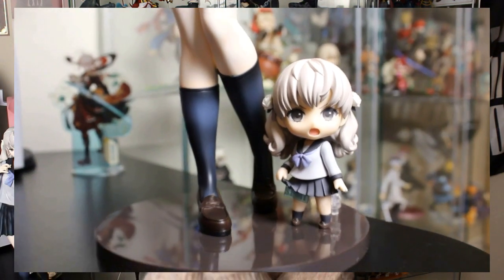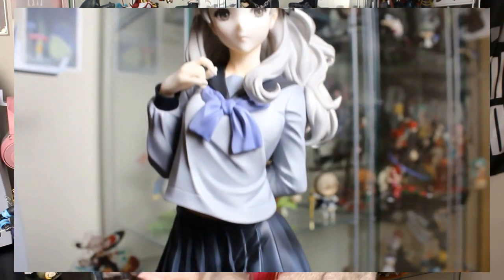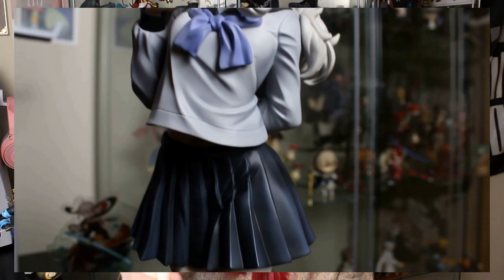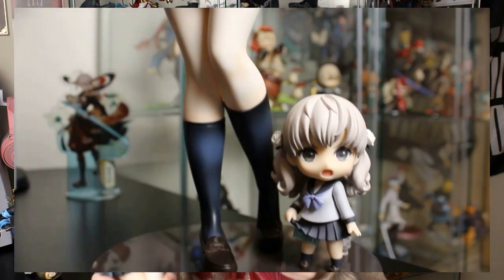And I actually took out her Nendoroid too, because I wanted to compare them. Here she is. Can you even see that? Hold on. Look how small. Look how tiny. The quarter scale could eat her. Oh, they're adorable though. They look so good together. I put you right here with Arthur.